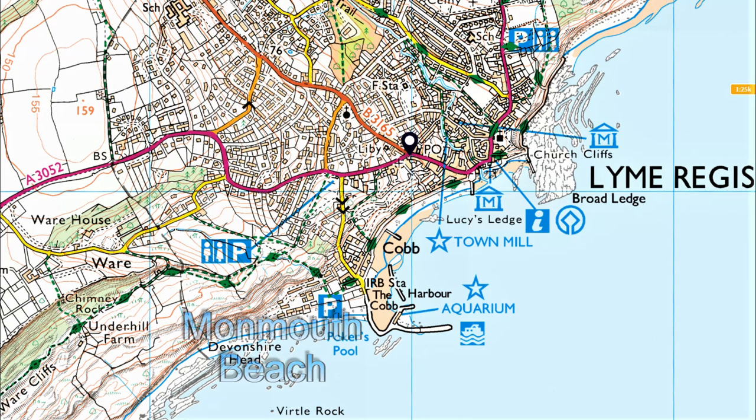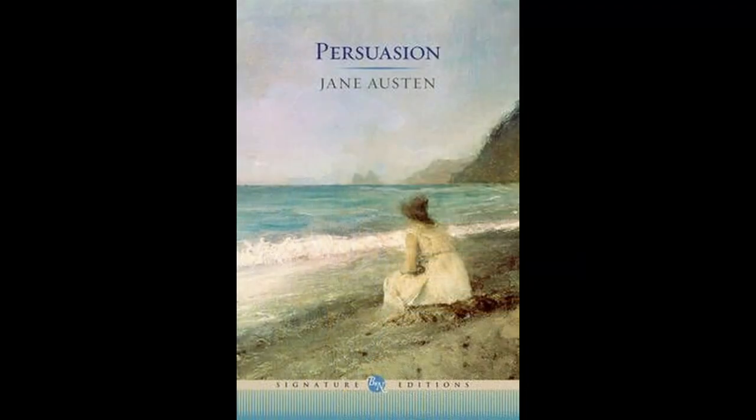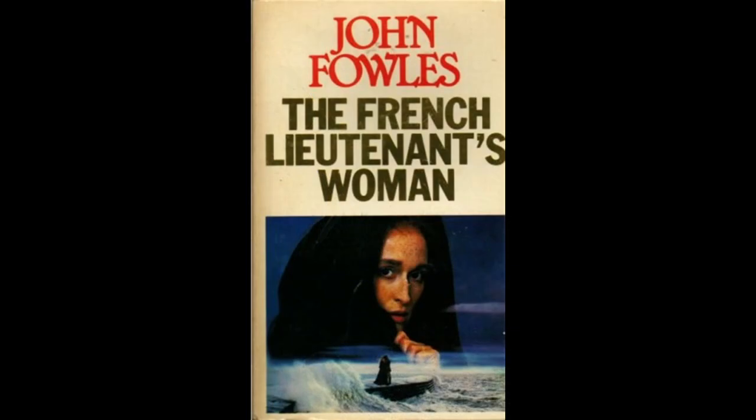Just behind me there is the famous Cobb, immortalised in literature by both Jane Austen in the book Persuasion, where one of the heroines met an untimely death coming off the Cobb, and also in John Fowles's book The French Lieutenant's Woman. Meryl Streep, the actor, walked across the Cobb there filming it for that particular film too. So yes, very memorable place. If we've got time, we'll have a closer look at that too.